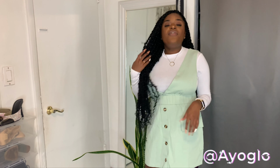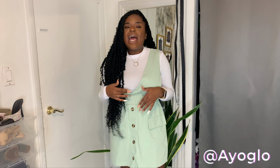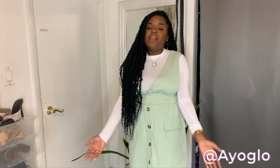And overall, this is so nice. And if you're feeling a little bit risque, you could even wear a lace bodysuit under it, which is kind of what I have under this top. And it looks really nice that way too, if you're into that. But for me, I really like the way it looks with this mock neck long sleeve.